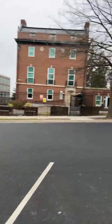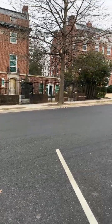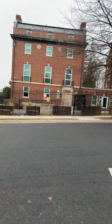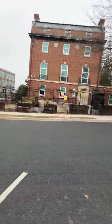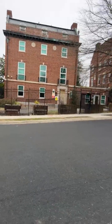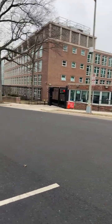Now this building, also built as a home, not a purpose-built structure. This was built in 1926. And this is 19? I believe this is number 19, Observatory Circle. Built in 1926. Now we're moving on to the big one.